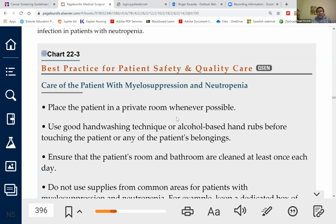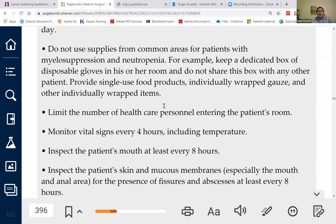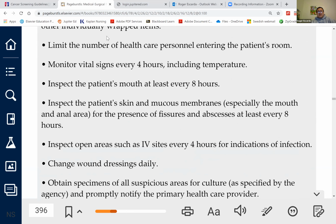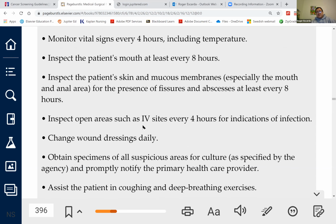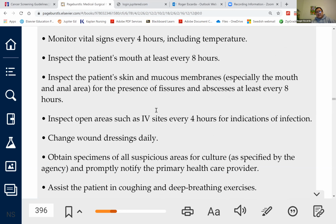I won't read this for you. Please read them on your own. They're easy to read. Okay, so use dedicated equipment. Try to avoid sharing common equipment. Limit the number of health personnel as well as the number of visitors. Okay, so healthy visitors only. So we observe more strict protocol and procedures, wherein, let's say, normally we would change the IV tubing set every 72 to 96 hours. Not so for these patients. We change them daily now.